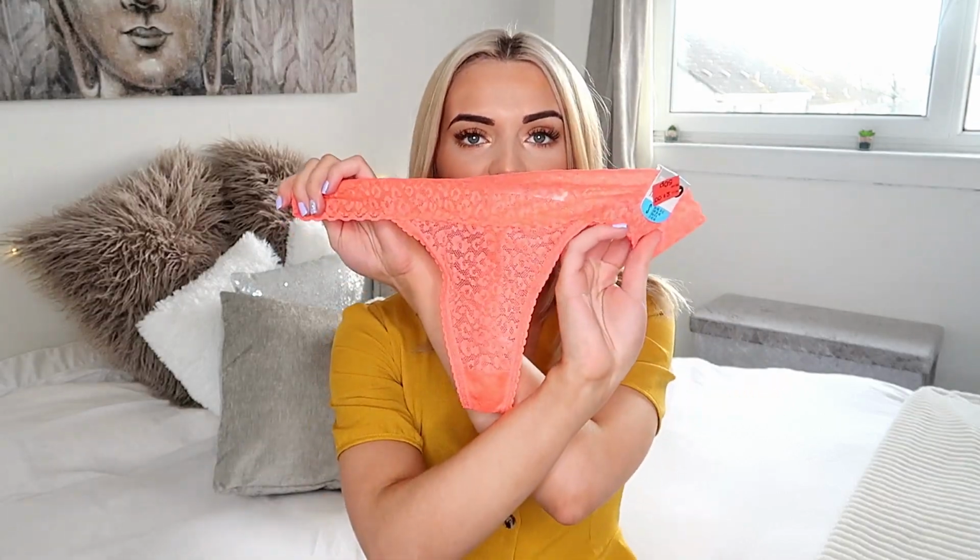But I don't know if these will fit, but they were 50p, so I can't really complain. I think I just like the colour. I love coral, and these will look really nice with a tan on too actually. So yeah, 50p for a pair of knickers. Bob's your uncle. I feel like I might as well show you the rest of my underwear that I bought.